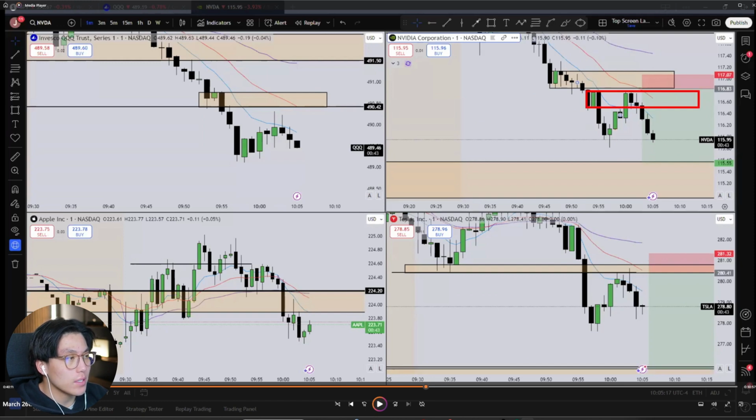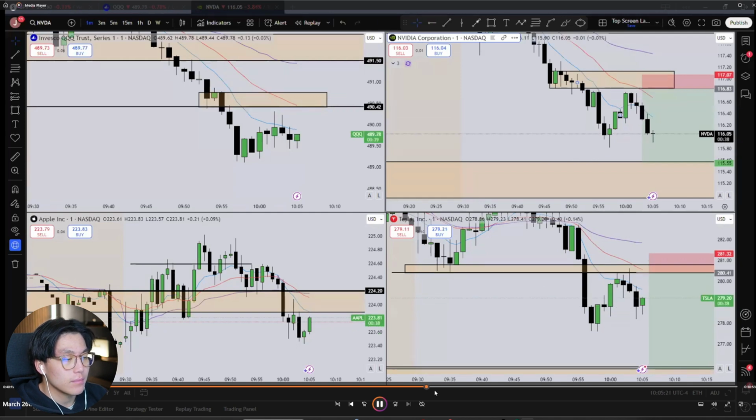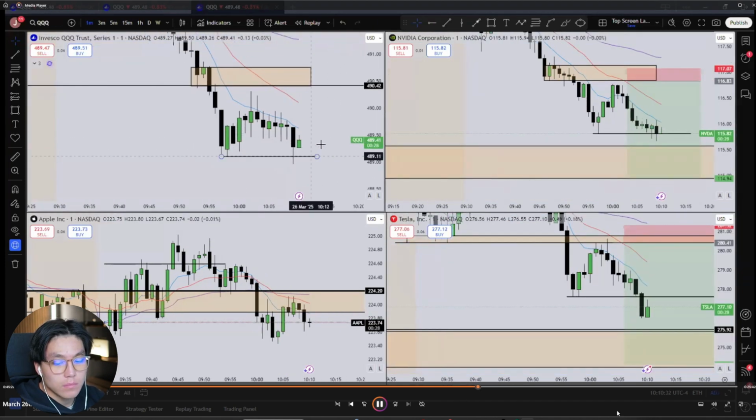My risk in this case was just a break above, a little bit of a later entry, but I really like the setup as well with the Qs rejecting off of your 490 along with Tesla rejecting off your 280 as well. So yeah, Qs, a little bit of reaction here around low of day, but that's basically what we wanted here. Now for the Qs, if we can get some more continuation lower, right, that'd be perfect.